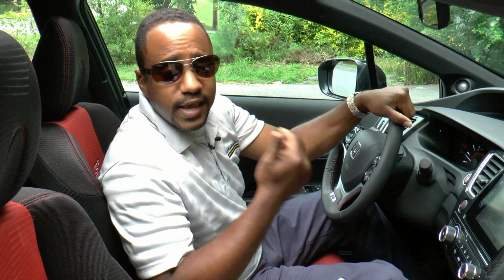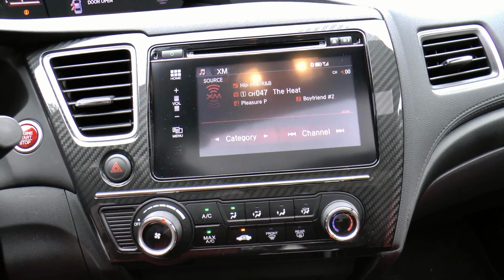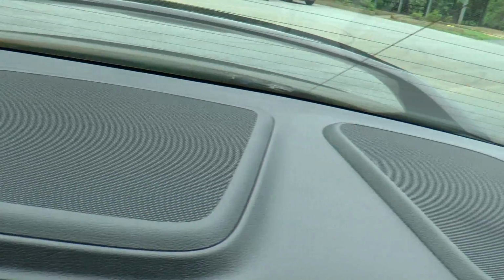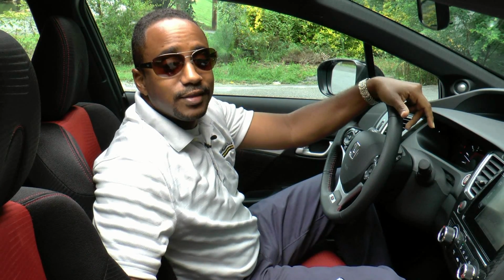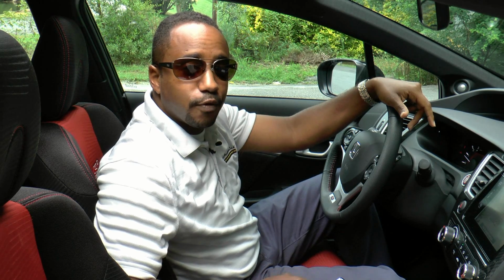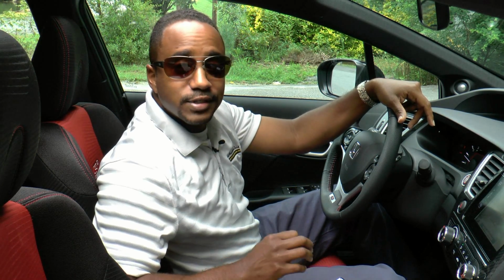And if we take a look at the infotainment unit, you'll see that it is a 7-inch display that has 360 watts, 7 speakers, and it's touchscreen as well. Now, one final thing that let me know that this Honda Civic has grown up and that it's focused a little bit more on mature buyers is the traction control button and where it is located.